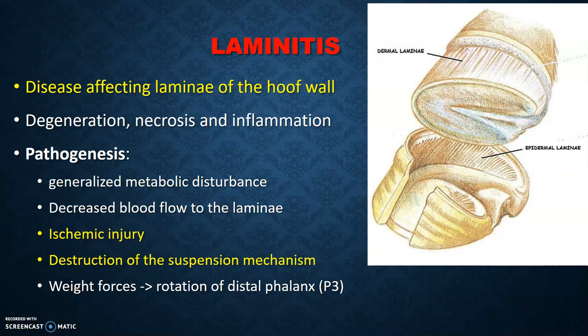Laminitis. So this is a disease that affects the lamina of the hoof wall. The lamina becomes inflamed. There are all sorts of reasons. We don't completely understand why. Usually there's some kind of metabolic issue, whether, like we said, anything from too much sugar to some kind of infection. The horse becomes toxic, endotoxic shock, etc.